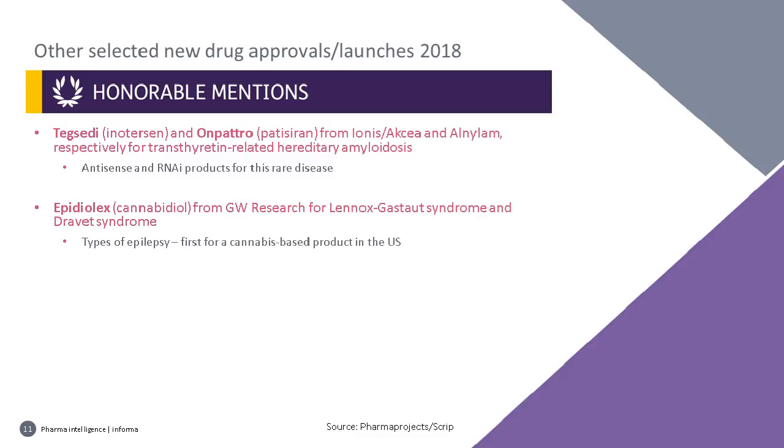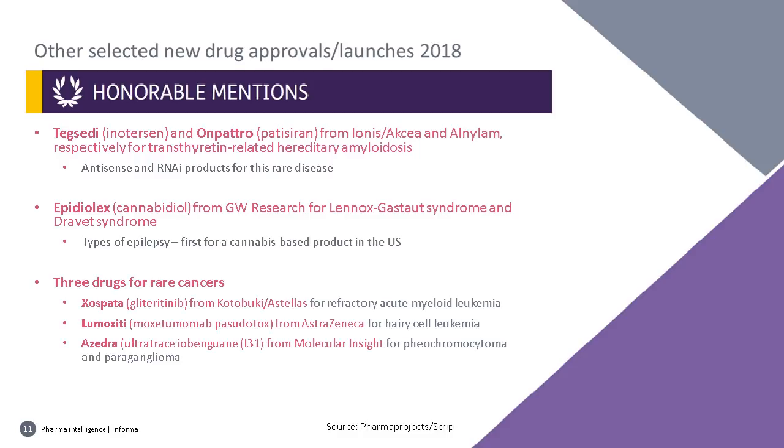Next, we have GW's Epidiolex, and this hit the headlines for being the first cannabis-based product approved in the US, and that was for 2 rare types of epilepsy. And then finally, we have 3 drugs approved for rare cancers, and that's Xospata, Lumoxiti, and Azedra.